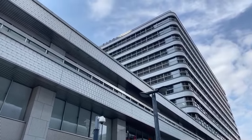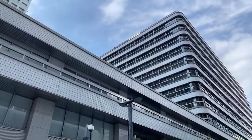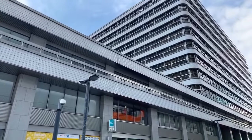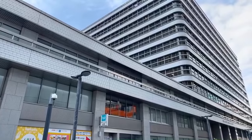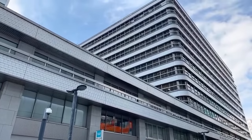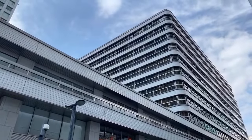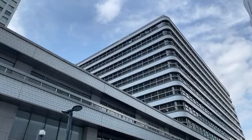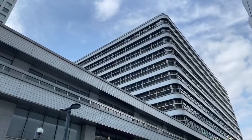This is the old Pasona building. It's gonna be demolished soon. And I've been making videos about buildings that are leaving us here in Tokyo because of the pandemic. This one is just because of urban planning, I guess. So we're gonna be saying goodbye to the old Pasona building. A lot of people work in there. I guess they're gonna find a new place to move.